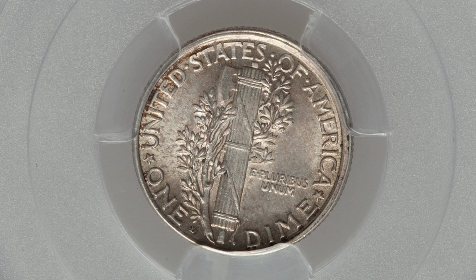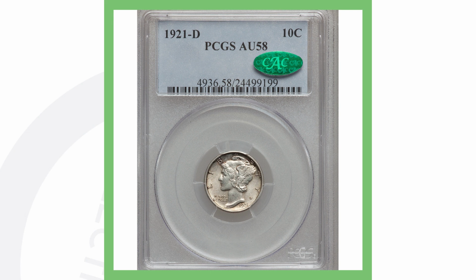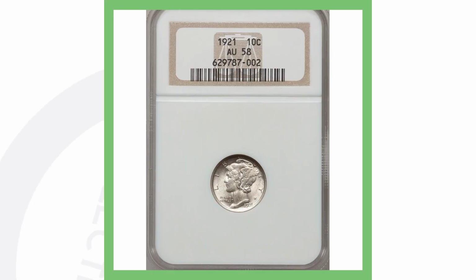However, these coins are going to sell for thousands of dollars because there was not that many of them made. So 1921D, they made just a little over 1 million of these coins, and this is at an about uncirculated 58 grade, and this dime sold for over $1,400.